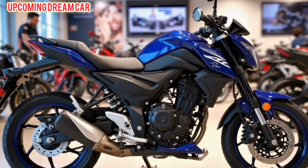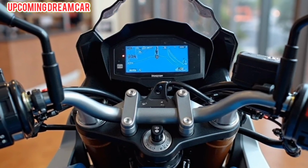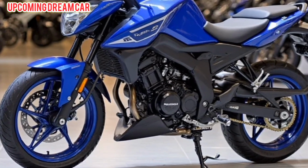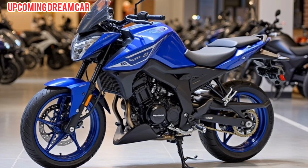instantly grab attention. Upgraded features. This version now includes a fully digital LCD cluster, Bluetooth connectivity via Yamaha's Y-Connect app, and side stand engine cutoff for added safety. It also brings improved fuel injection tuning for smoother throttle response and better mileage.